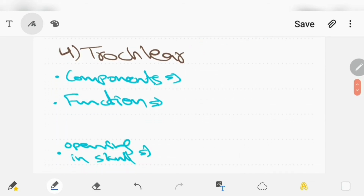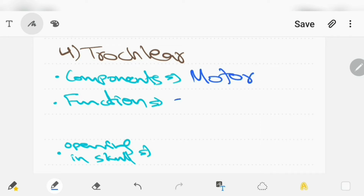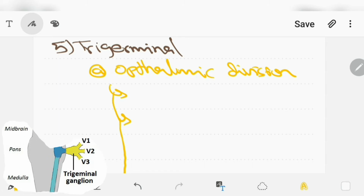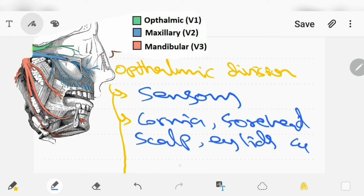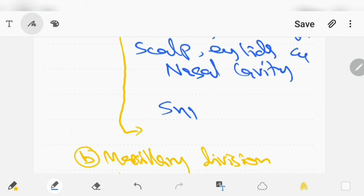So now the fourth cranial nerve is the trochlear nerve. Its component is motor. It helps in turning the eyeball downward and laterally. Its opening in the skull is from the superior orbital fissure. The fifth cranial nerve is the trigeminal nerve, which is divided into three divisions. The first one is the ophthalmic division, which is sensory. It provides nerve supply to the cornea, skin of the forehead, scalp, and the nasal cavity. And its opening in the skull is from the superior orbital fissure.